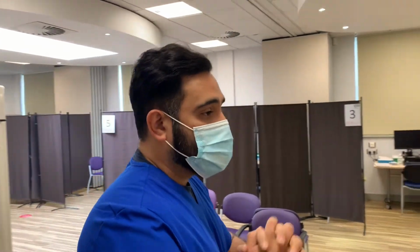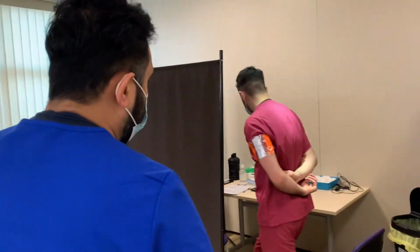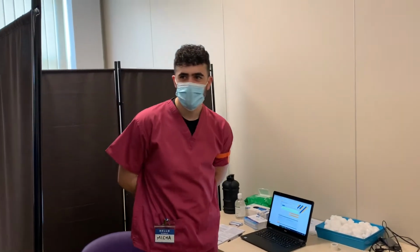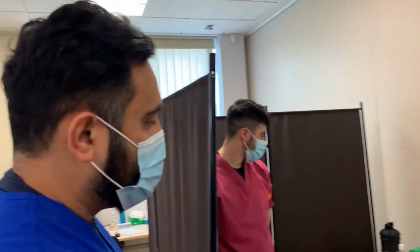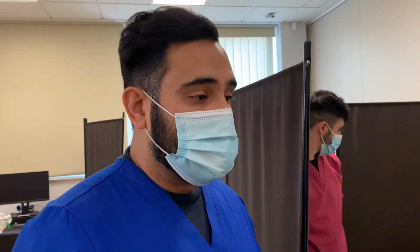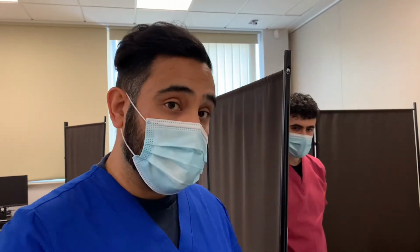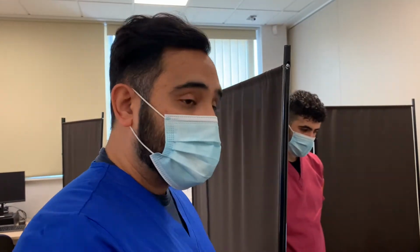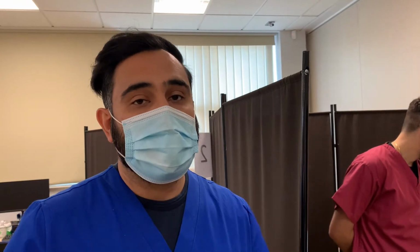Okay, so once you've been screened, you'd go into one of the pods here with our vaccinator. So here we've got Mika, who's a dental student, who's helping us out today. Mika would then vaccinate you and give you all the paraphernalia that you need to make sure that you understand the process and are happy with the vaccination itself. Okay. Once you've had the vaccination, Mika will advise you to wait for 15 minutes in your car, back in the car park.